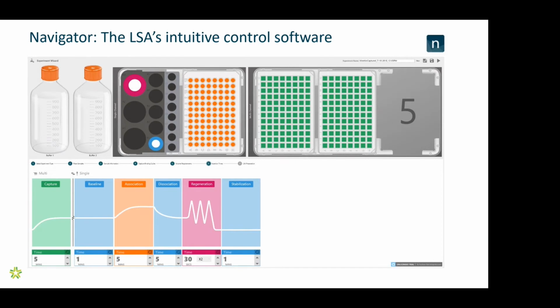And this is just a screenshot of the LSA software. Really, the great thing about the system is that despite the huge amount of throughput and the huge amount of interactions it measures, even a really complex, week-long experiment only takes about 5 minutes to set up in the software. There's very straightforward graphics, very simple to understand how the assay is structured.